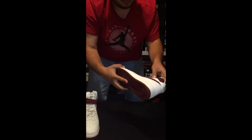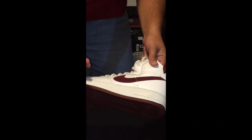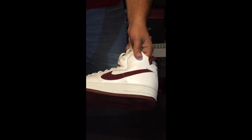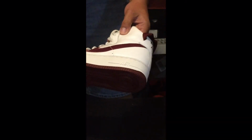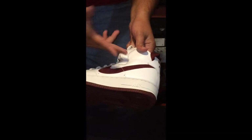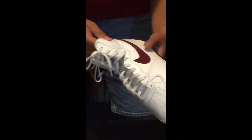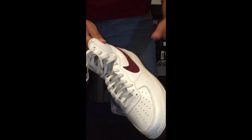See if my cameraman will work with me today. But it has pretty good leather that you usually don't see typically on the Air Force Ones that you can go to your local Foot Locker and grab. I wouldn't say it's like a Jordan retro kind of leather, but it's not crappy either. It's almost on that level, but not as good.